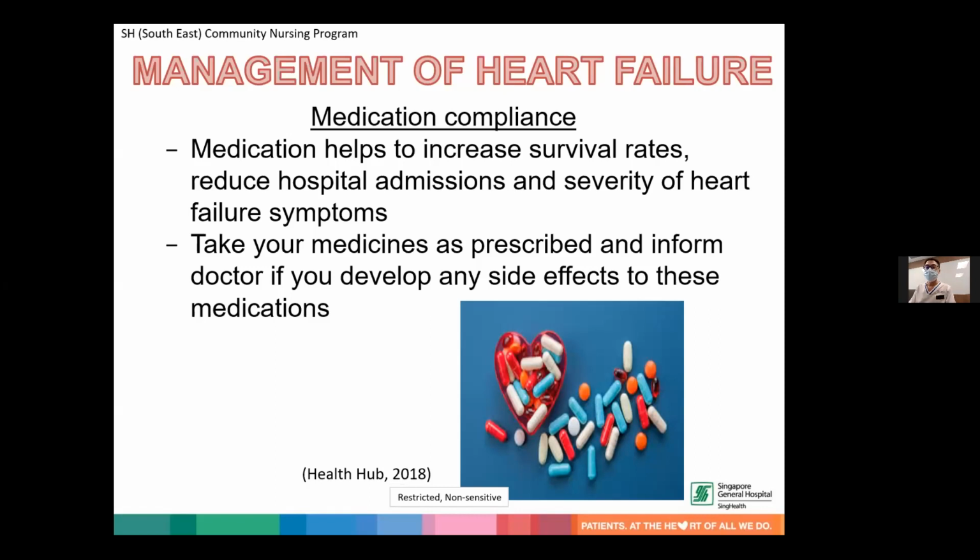Okay, so mainly medication compliance is very important to manage our heart failure, because these medications, as you take them, will help you to increase survival rate, reduce hospital admissions, and the severity of heart failure symptoms, meaning this medication can reduce all of this and help you to live a better quality of life in the community.